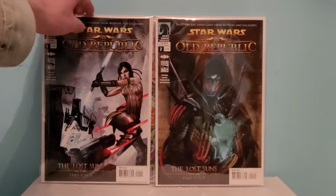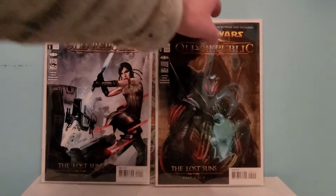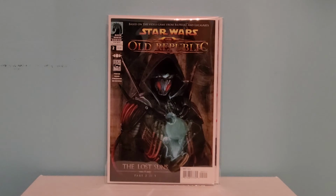And number 1, I don't know how much number 1 is going for right now. The last sale I saw was like $50, but I got the whole set for $80. Can you believe that? $80. So definitely glad to add those to the collection. Awesome books. All right, what else we got here? Oh, we got some more Star Wars stuff here.